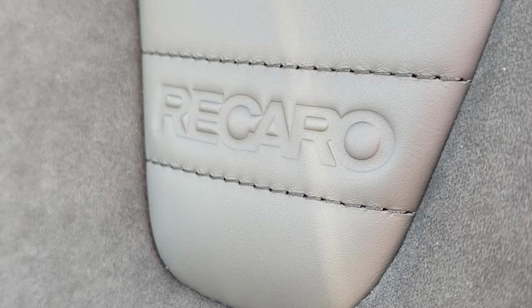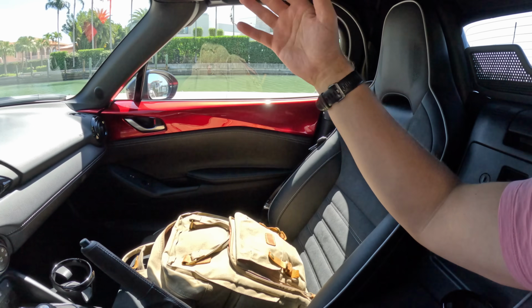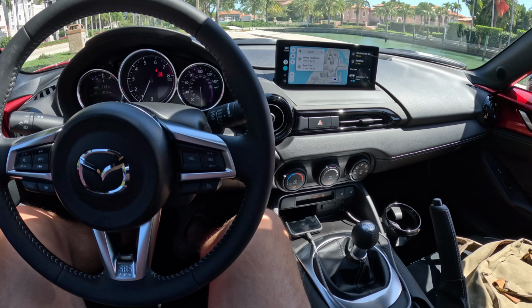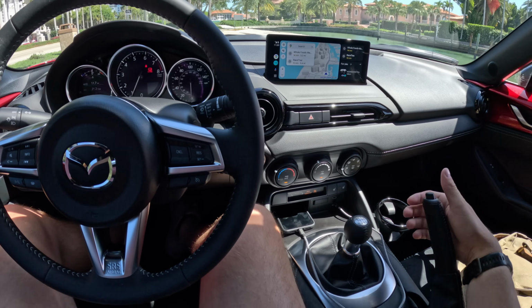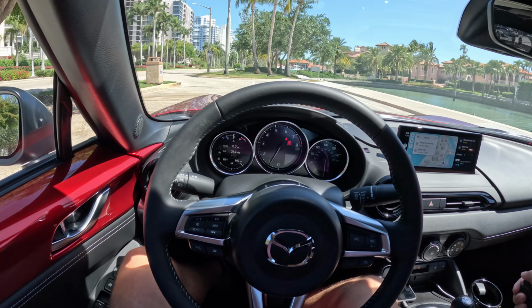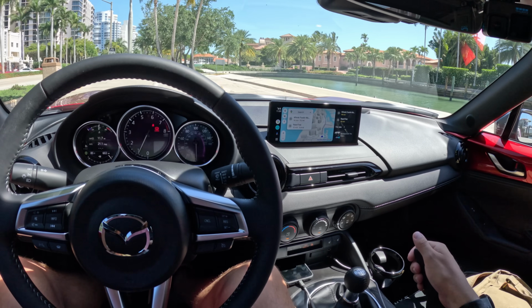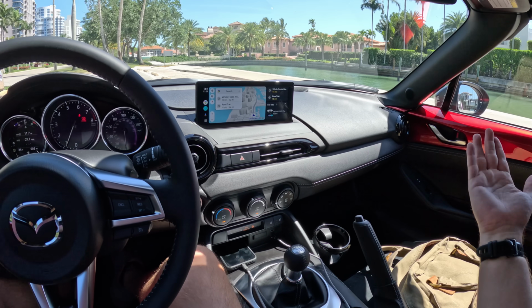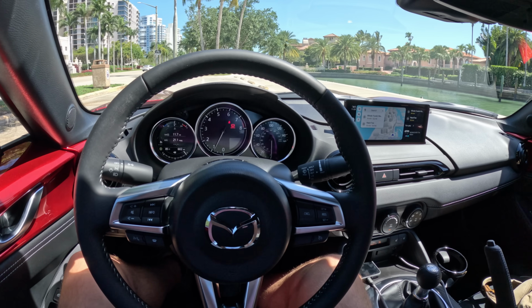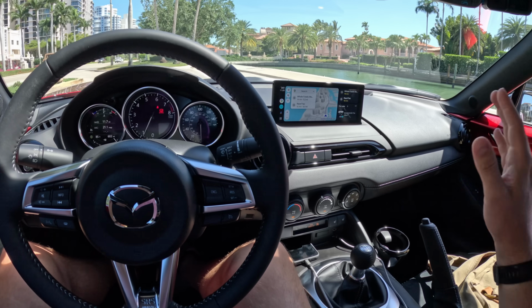Got the beautiful Recaro seats, and if you can fit in here, it's great. I even have a decent amount of headroom. On the Club model and up, I believe we have a new limited slip differential out the back, so I'm not going to be throwing this around a track to find out if it feels any different. When this got kinematic posture control a few years ago, that really changed the vehicle. We also have some suspension updates, steering updates, I think, for this model year.